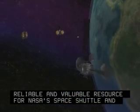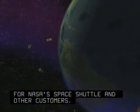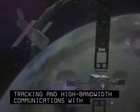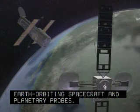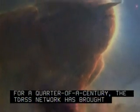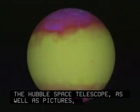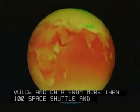8 more satellites have since joined the Tracking and Data Relay Satellite System to provide nearly continuous tracking and high bandwidth communications with scores of Earth-orbiting spacecraft and planetary probes. For a quarter of a century, the TDRS network has brought stunning images to Earth from the Hubble Space Telescope, as well as pictures, television, voice, and data from more than 100 space shuttle and International Space Station missions.